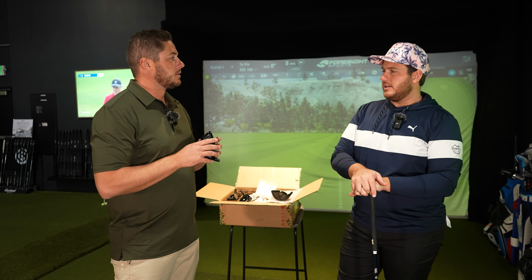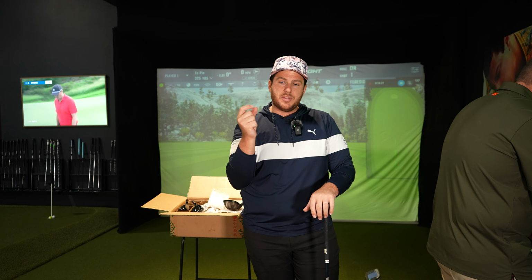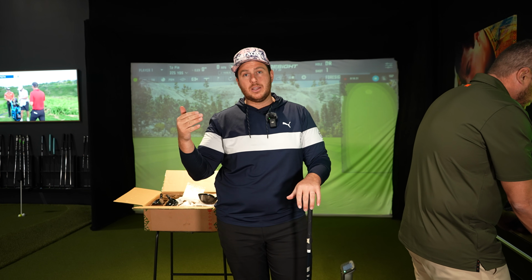So there's a variable face to this. That should help. What does that accomplish? That helps with miss hits. What that's going to do essentially is if you miss one off the toe, that variable thickness should be less punishing than if it was the same all the way around. They add extra thickness to give you more forgiveness off a toe or a heel, so it doesn't punish you as much yardage-wise.